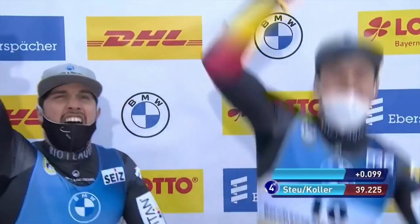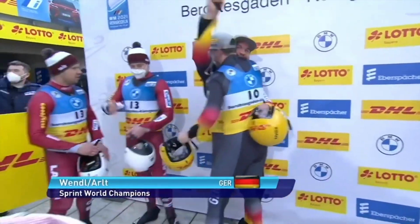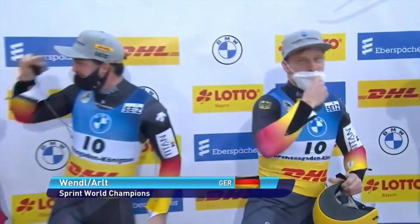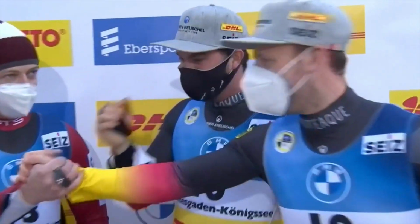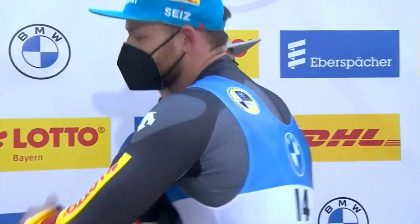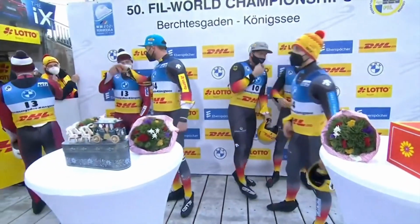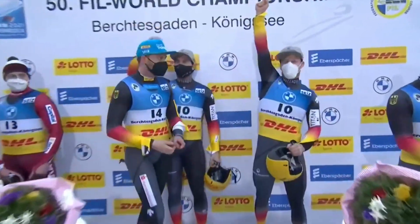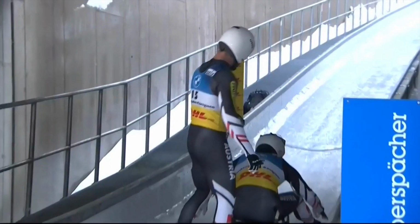This is for the World Championship, and now you have 4 sleds within a 10th of a second, but the gold goes to the hometown Bavarians, the 2 Tobys, the Bayern Express. Congratulations to Wendel and Alt. That is their 3rd Sprint World Championship out of 5 attempts. Amazing, yeah. Huge congratulations to the Tobys, and great to see them start this weekend off on a high note.